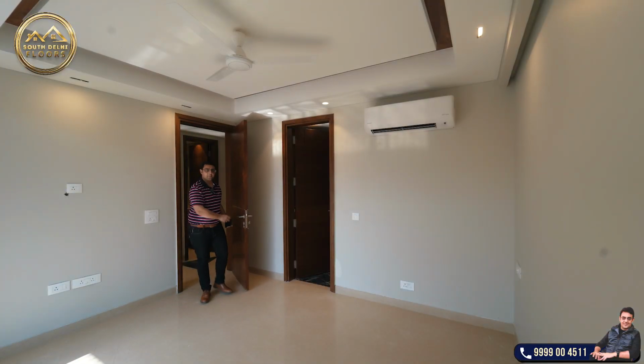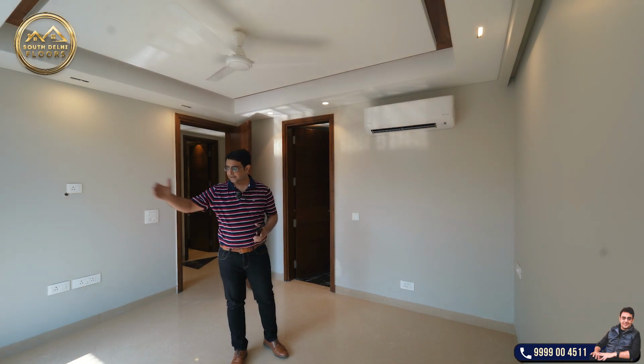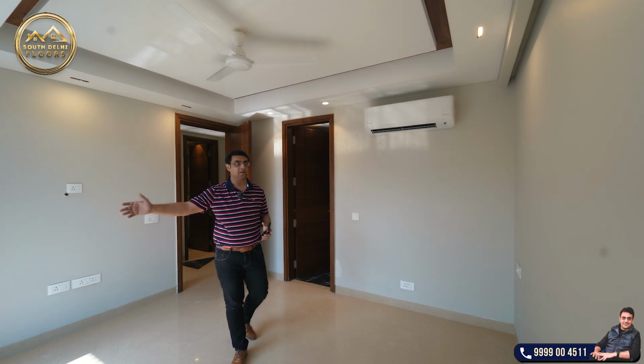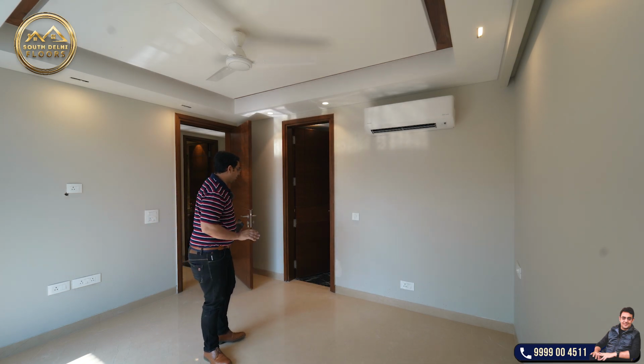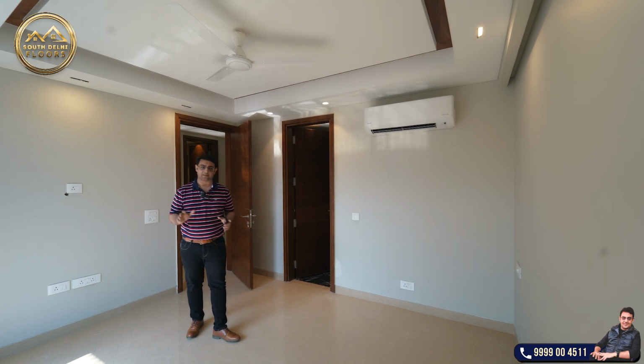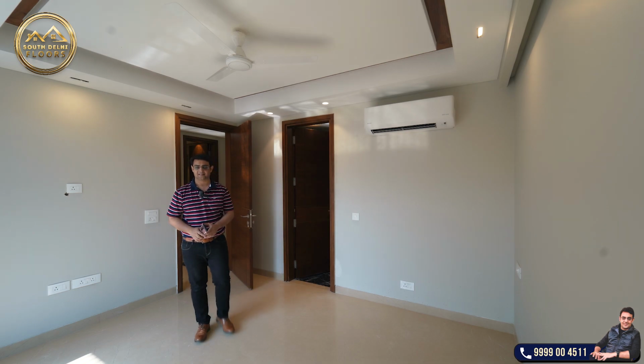This is the third bedroom, another spacious bedroom. The size is 12.6 by 11 feet. There is a balcony, the rear balcony attached to it. Amazing interior detailing, all Italian marble flooring. There are no wardrobes in this bedroom because there is a full walk-in closet inside the attached bathroom. So let's see the bathroom.